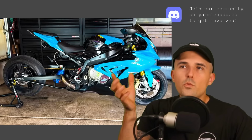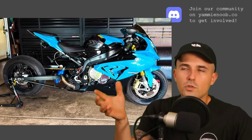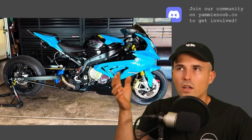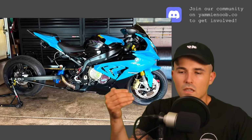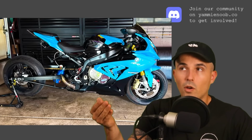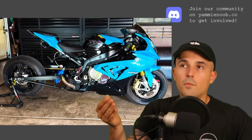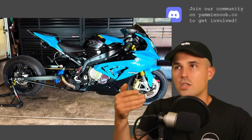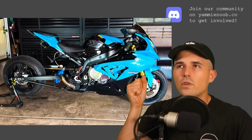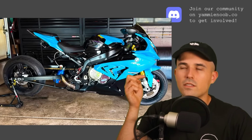I genuinely don't understand people who do these crazy swing arm extensions and do nitrous and stuff on a motorcycle that is legitimately designed to go around a racetrack. A BMW S1000RR is a track bike. It's a world superbike machine. It's like, don't do this. Do this to a Busa, you know? Like a Busa was meant to just rip ass and go straight on the highway. It really hurts my soul when people do this to 1000cc motorcycles.